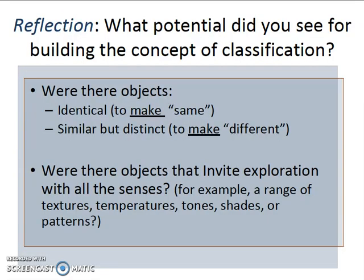What potential did you see for building the concept of classification? Were there objects that were identical? Did you notice objects that were similar but distinct? Were there objects that invite exploration with all the senses, such as a range of textures, temperatures, tones, shades, and patterns?